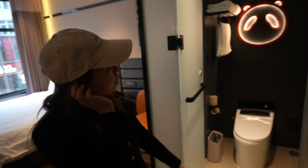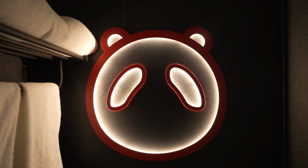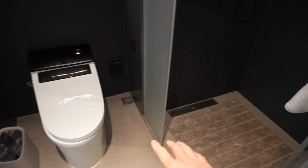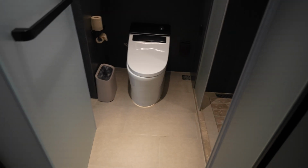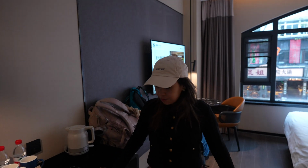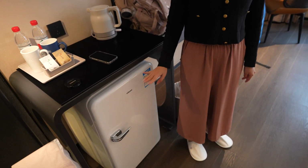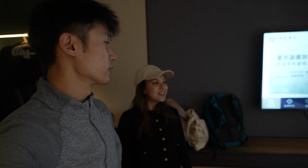Because we're in Chengdu, of course, they have a panda in the washroom. And this is the shower. It's separated from the toilet, which is nice, so it doesn't get wet everywhere. We have a fridge, which not a lot of places offer. It's quite nice to have one, just in case we ever have leftovers, which is probably not gonna be very likely. Wait, what? We're gonna get a lot of snacks here, so I think we will have leftovers.